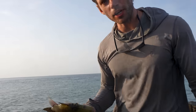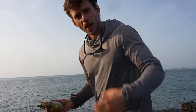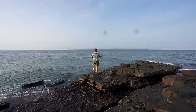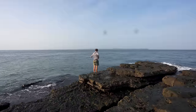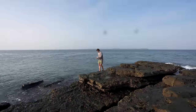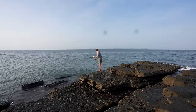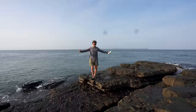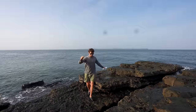Are we good with this or do we want to try to get one more? Everything I catch, I'm gonna eat. I think we go for one more. Another trigger fish. Oh! I had one on, but he popped the hook out. Or the line snapped. Bummer.